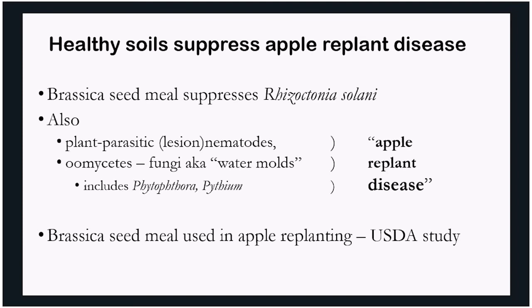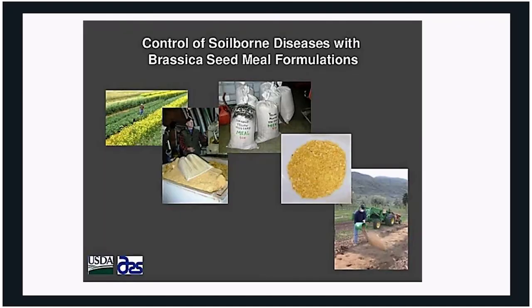And this was another example, Brassica seed meal, Brassica, the mustards. The mustards are great, by the way, at reducing disease. It's been observed that apples that are planted where previously there were other apples get what is called apple replant disease. And if you replant in that area the new apple seedlings, if you plant them with the Brassica seed meal, you will have a better crop of apples, and they're not going to be affected by those soil inhabiting pathogens and nematodes. And the Brassica seed meal is what the USDA people did experiments with, shown right here.